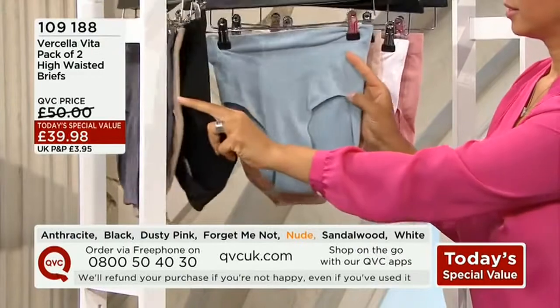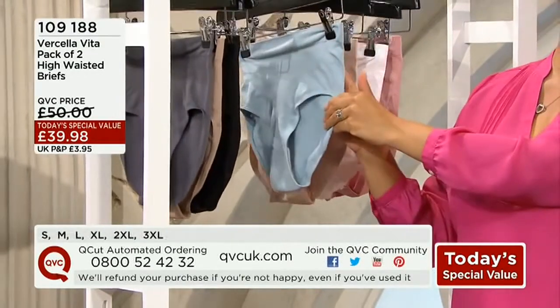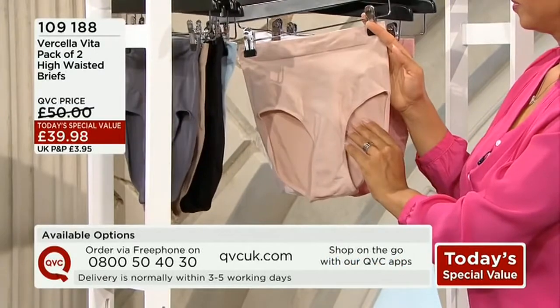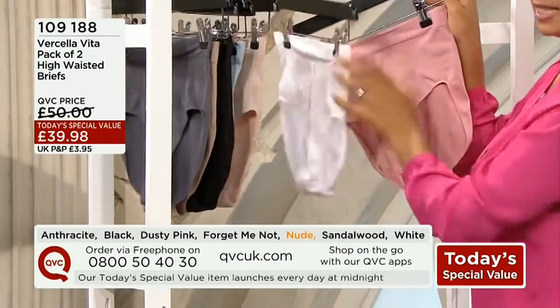And then we've just seen the Forget-Me-Not. I keep forgetting the Forget-Me-Not. It's Murphy's Law. And then after that one, we have Sandalwood, the Sandalwood, which has been massively popular as well. Yep, and then white. The white and then the dusty rose.